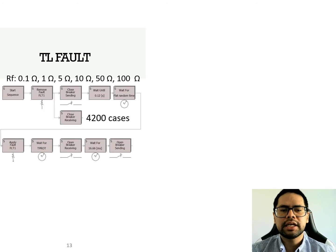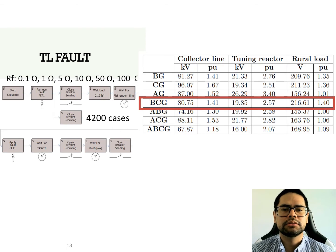So a statistical case was implemented considering 6 fault resistance values with 700 shots for each fault value. The fault location was the PCC, obviously on the transmission line side. The fault case consists of applying a fault considering a uniform distribution over a cycle. The receiving breaker opens after 100 milliseconds, and a cycle later the sending breaker trips. Due to the spark gap protection, collector line voltage does not increase drastically. Therefore, the voltage along the rural feeder remains within acceptable levels.